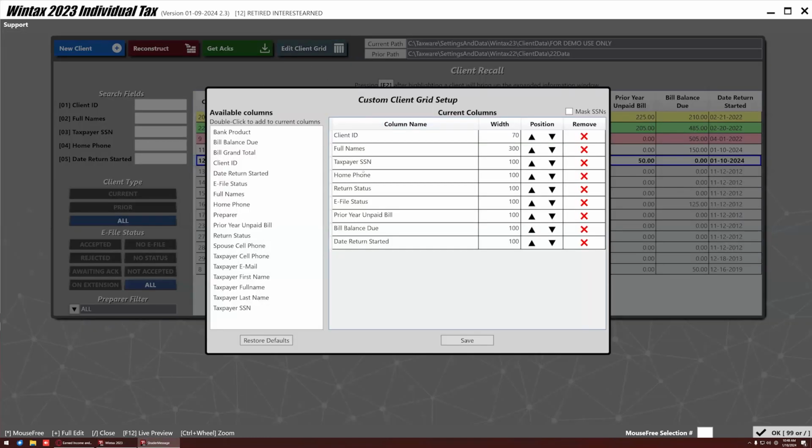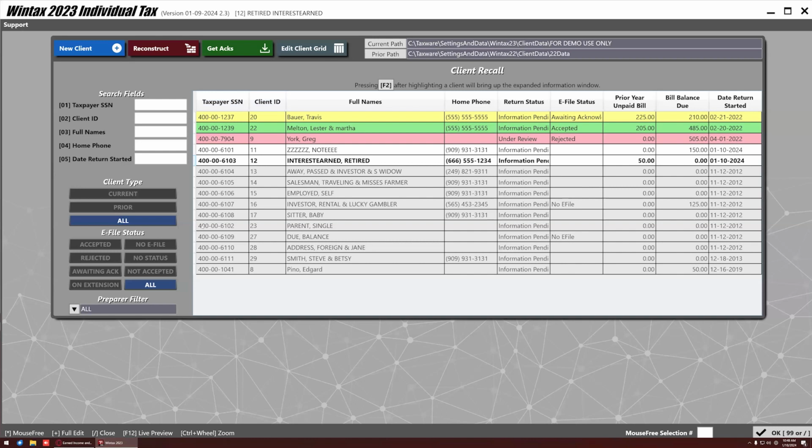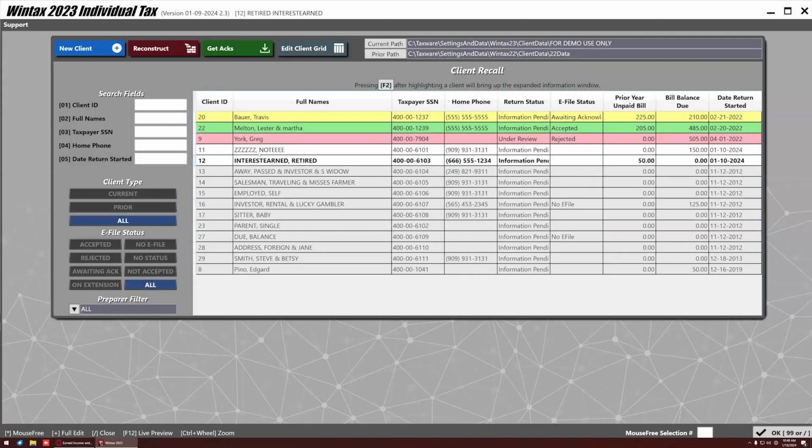Okay, and again, the same thing applies to this one, like the recall prior. You have your client grid. You can edit this however you like. I want to see their socials first. Save it. Their socials go into the first spot. Okay, and for some, like I said, you can always go back, restore it, and there you go.